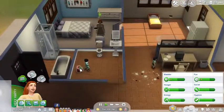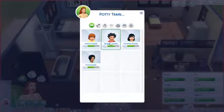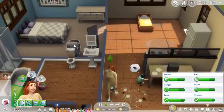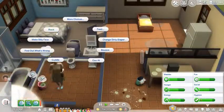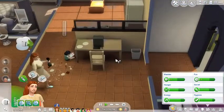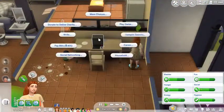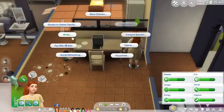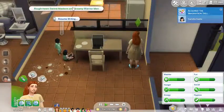Did Fred finish that? Okay, so clean it, and then we're going to potty train Shaggy. And then we'll work on our book again. Or no, wait, our kid. Okay, we'll take care of the baby, and then we'll work on our book. This always happens. You'll probably notice a pattern if you keep watching, of us trying to do things and then getting sidetracked. Oh yeah, we have to pay our bills. Okay, we'll pay our bills and then we'll continue writing this.